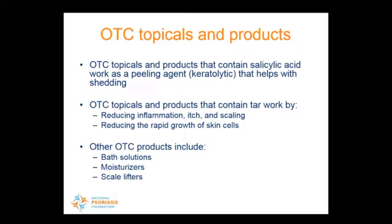Over-the-counter topicals can include products like bath solutions, moisturizers, and scale lifters. And there are also some over-the-counter products that you can buy that contain ingredients such as tar or salicylic acid that can help with reducing inflammation and itch. Or it can also help with removing the scales if you have plaque psoriasis.